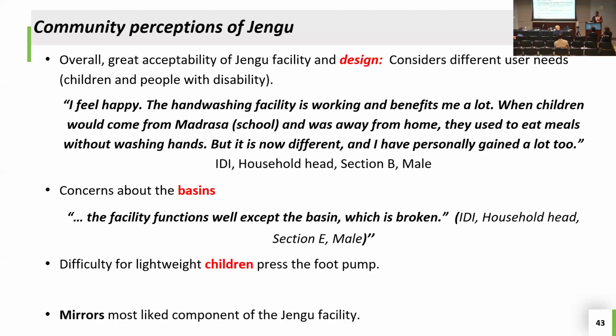And here I just pull out again one general statement from one of the household heads in these settlements that says, "I feel happy. The hand washing facility is working and benefits me a lot. When children would come from Mombalasa," that's a Somali word meaning school, "and was away from home, they used to eat meals without washing hands. But it is now different, and I have personally gained a lot too." So they appreciate the technology, really. They appreciate the hand washing facility.